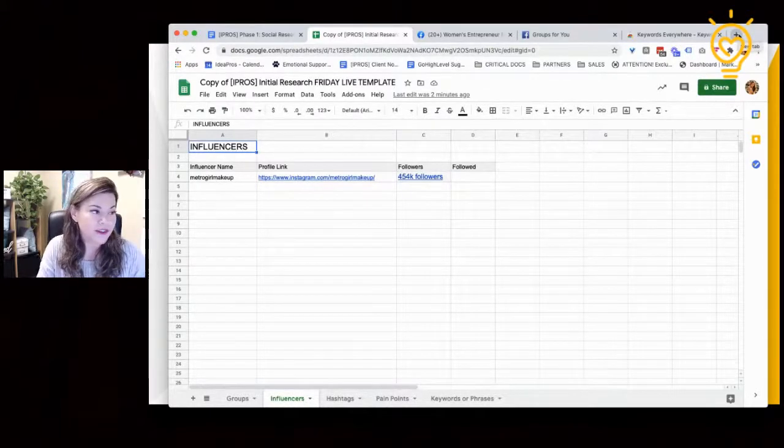That's one way to find influencers. You also might, just by nature of browsing around, see some pop up. Instagram is so good at knowing exactly what you like and what you want to see. So you might start seeing some of those influencers pop up in your feed when you're looking around and seeing the topics that are relevant to you.